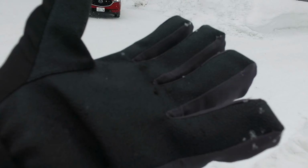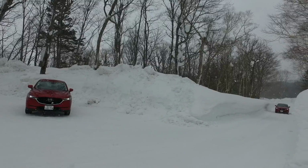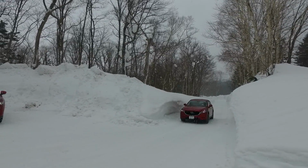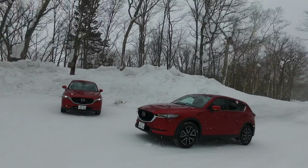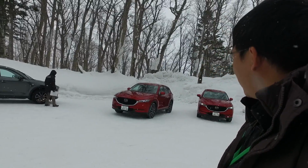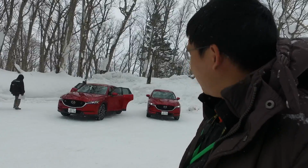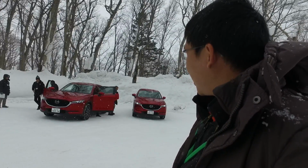Heavy snowfall. And there comes the CX-5 all-wheel drive, scaling the slope with very little drama, if at all. So yeah, that concludes exercise 1. That's the difference between front and all-wheel drive in severe weather. Now we move on to our next activity.